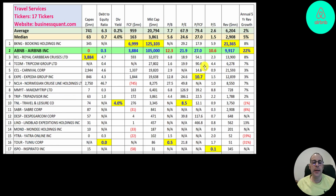There are 17 companies in the same industry as Airbnb, and if they have a number in red, they're worse than the median. If they have a number in blue, they're better. They don't spend anything in CapEx because they don't own any homes. The people who rent out the homes own them. They're just an online marketplace.